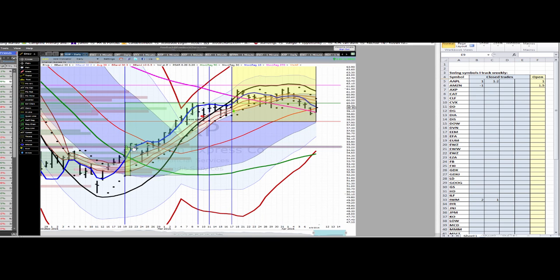Next up is American Express. Our first trade was entering here, stop here, exiting here. That puts us at 1.2. Got the re-entry here, and we're about -0.2. And I like this 1-2 support at the RL 270, so we'll keep our stop in place where it is, and looking to get up to 62.